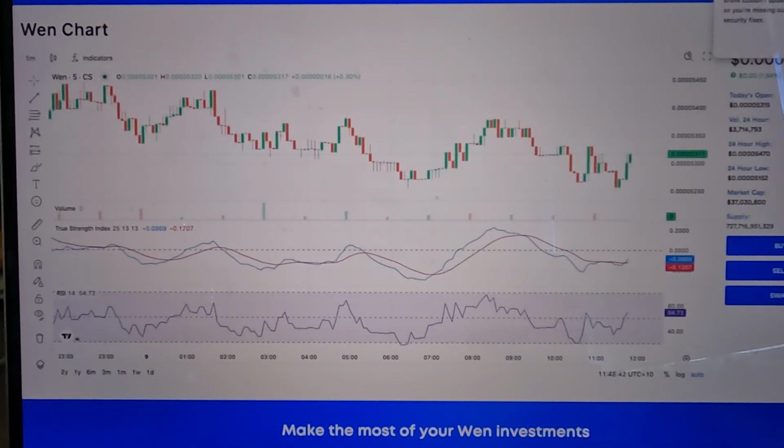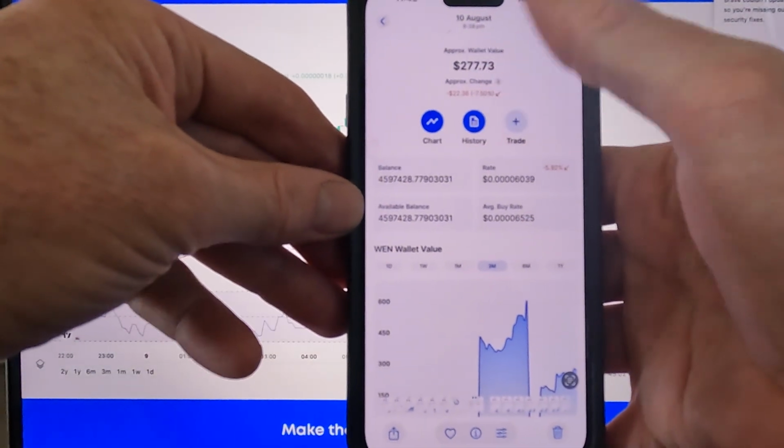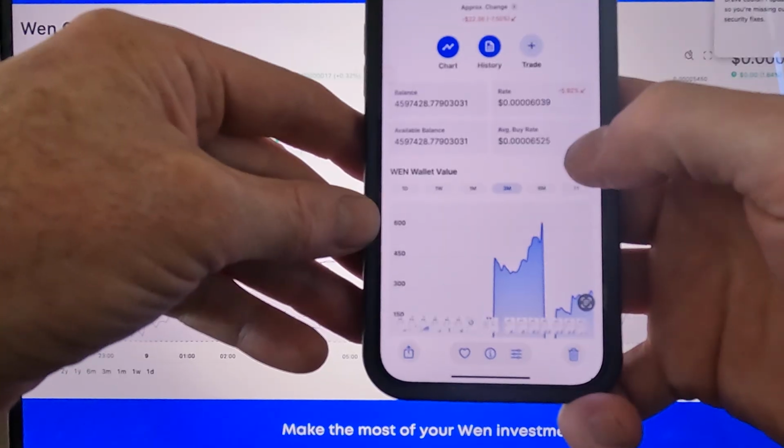You can't just throw a little bit of money on and make a heap of money. If you want to play with the market, instead of just holding something good and big and strong that you know is going to be around for a very long time, this is probably the best way to do it. So with WEN, I bought the dip. I'm going to show you here. We started at about $277 is all I put in at the start, and I've bought $100 dips each time.